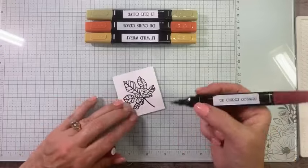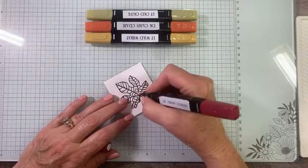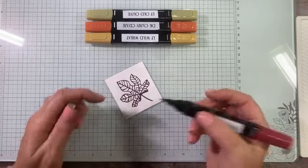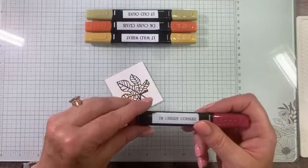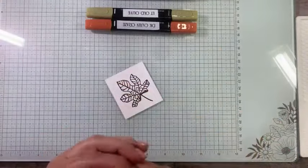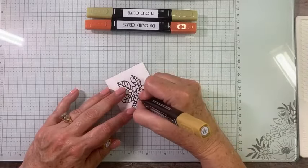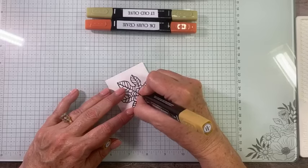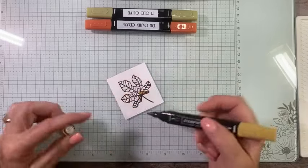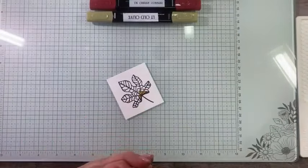is I took my first color and I just colored the first layer of leaves here. And then I did not put these on tight. I'm just setting them down because I'm going to keep using them. So then I'm going to go to my next color. And I'm going to color that in. And I'm just going to keep going.